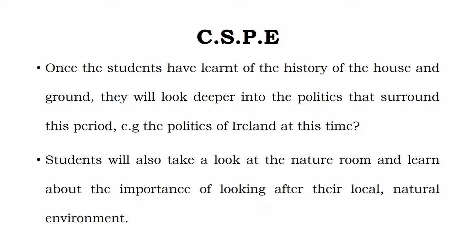CSPE is part of the junior cycle. The students will be asked to draw on what they learned about the politics of Ireland at junior level in order to compare it to what they learn today about the politics of Ireland back in 1916. They will also be asked about the environment and the importance of looking after it. The nature study room will help them in this part of the field study.